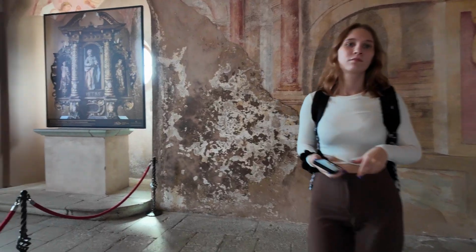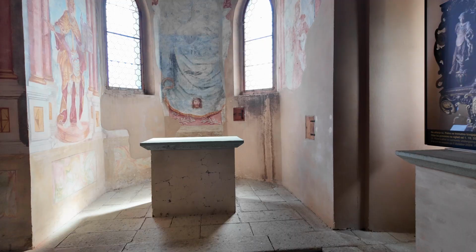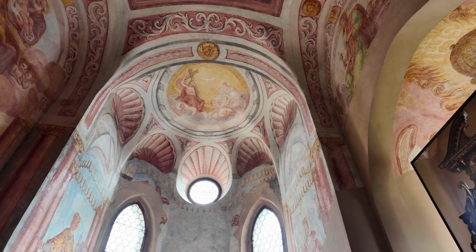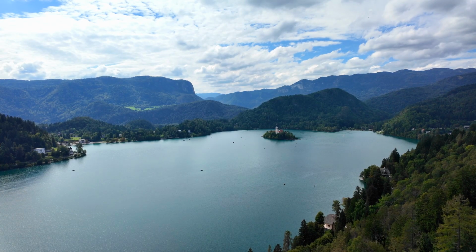The frescoes within the 16th century Gothic chapel are breathtaking and contain paintings of castle donor Henry II and his wife Kunigunda on either side of the main altar. Of course, you'll want to spend some time on the terraces taking some of your best pictures of Bled.